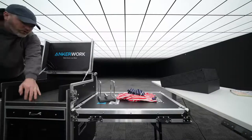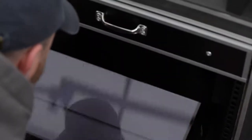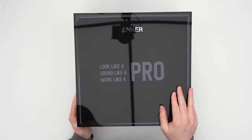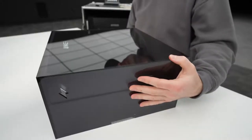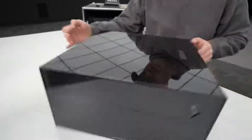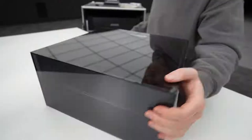Whoa, this is the main attraction. Okay, so here is the main attraction. This is where all the tech products are gonna be that are part of this package. I mean, this is obviously some sort of a custom box as well. One, two.